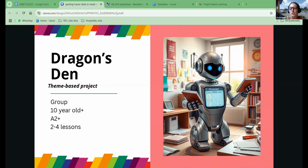So the students that I'm talking about here were generally between 15 and 17 years old. How could this be adapted for younger learners? Could you send me some ideas in the chat box? And also for lower level learners. Thinking more about maybe 8, 9, 10 to 12 years old, rather than teenage. Any suggestions?